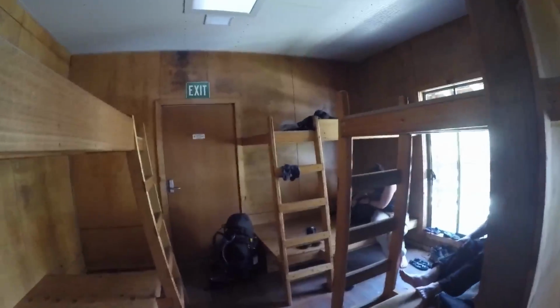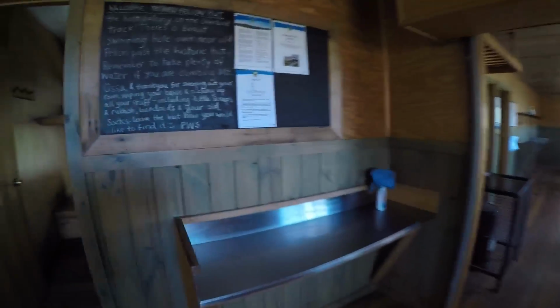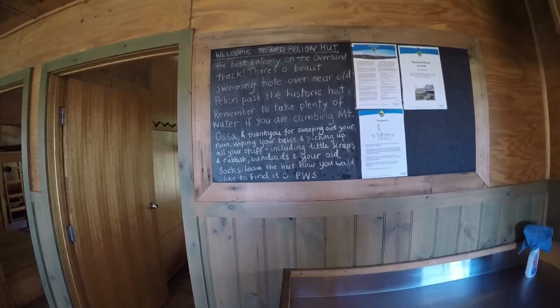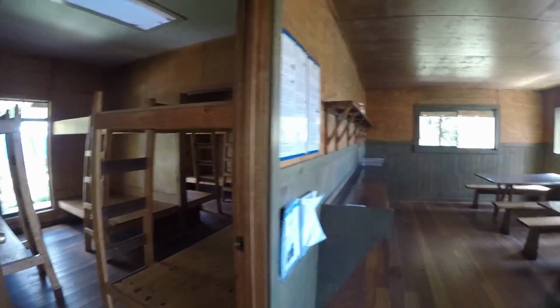We have arrived at New Pelion Hut. And we have decided to, well, pretty much these guys convinced me because we can't find a campsite, a platform, that we will get a cabin. And we're just hoping that no families or kids choose this room. No offence to people with families and kids. Look at this. Pretty big.